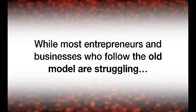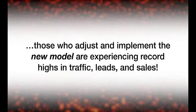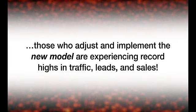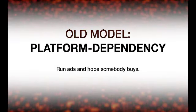While most entrepreneurs and businesses who follow the old model for traffic generation are struggling, those who adjust and implement the new model, and I'm going to show you that in just a second, are experiencing record highs in traffic, leads, and sales. Here's the old model. It's called platform dependency. This is basically where people say, you know what, we're just going to run ads and see what happens, right? And hope somebody's going to buy.